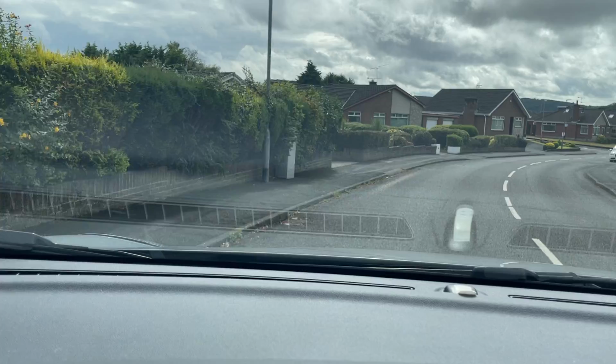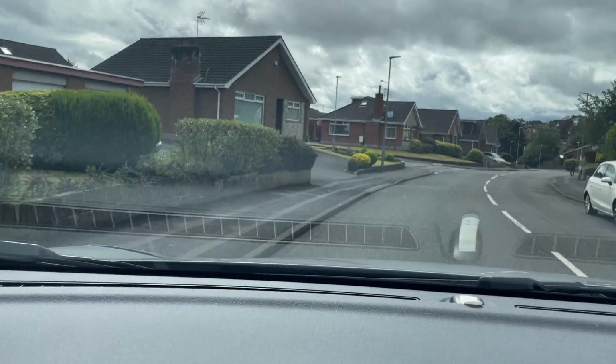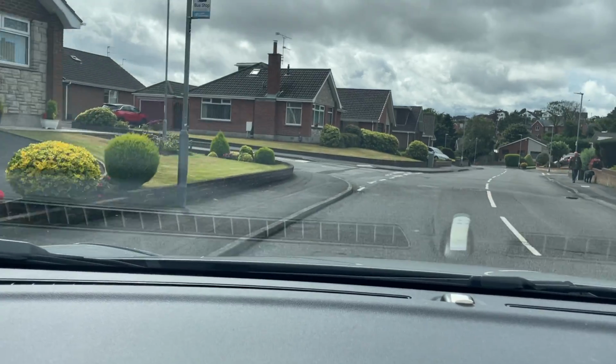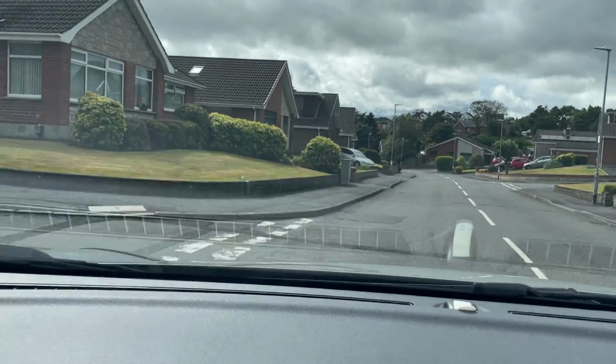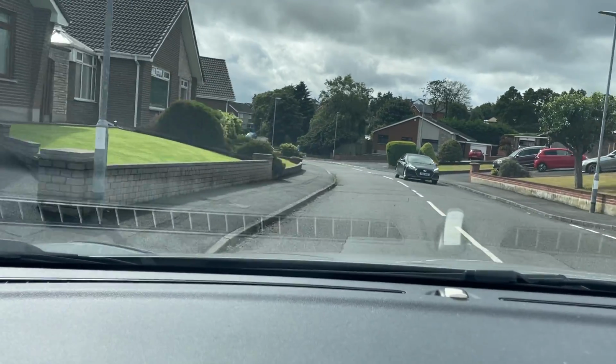Now, as well as manoeuvres, you could be asked to pull in on various locations. Make sure it's safe, legal and convenient. Not too close to a junction, i.e. 15 metres from it. Not double parked, not on a blind bend, etc.